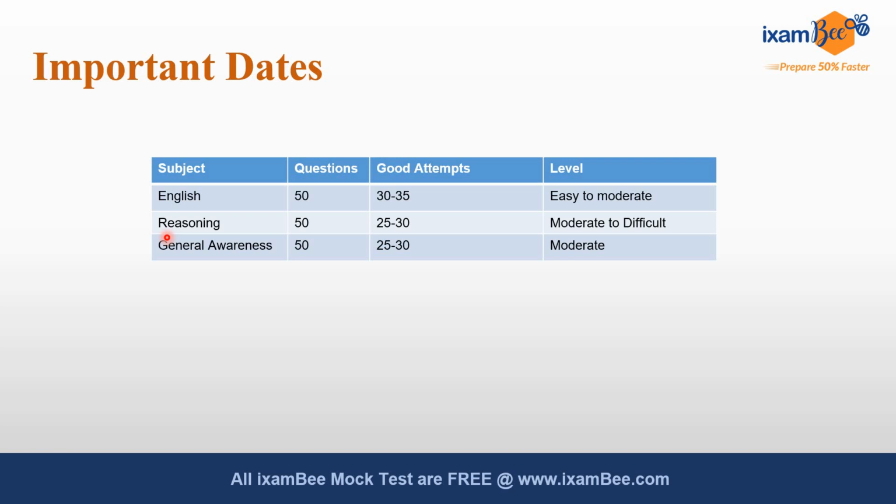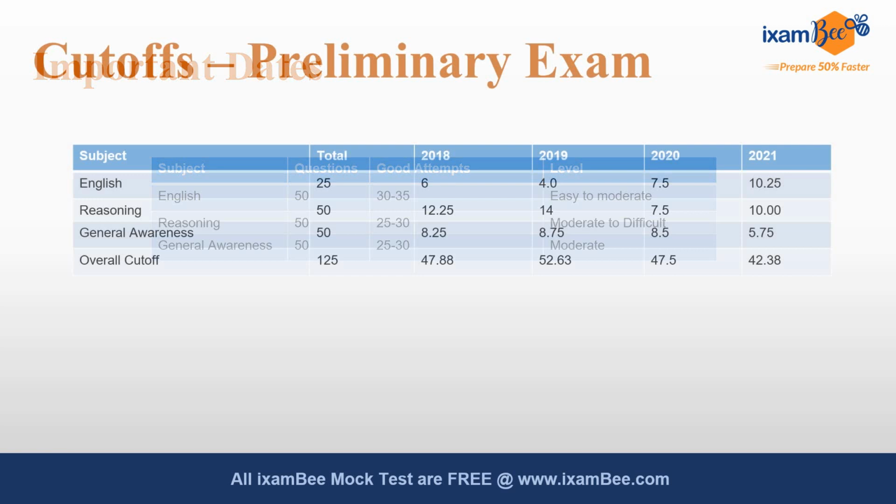of moderate level. Now coming to general awareness, many of the students found the general awareness very difficult, but as per our understanding, the questions were a little bit tricky. The general awareness was from the last 4 months. There were 3 questions from December and questions from September to November current affairs. This section was found to be a little bit typical by the students because of the tricky and time-consuming options.